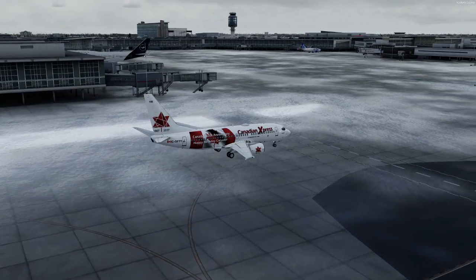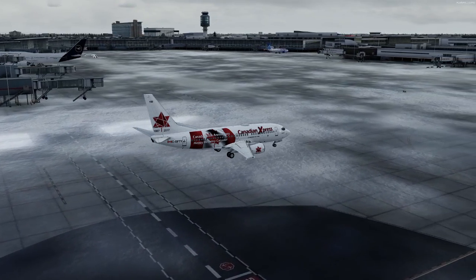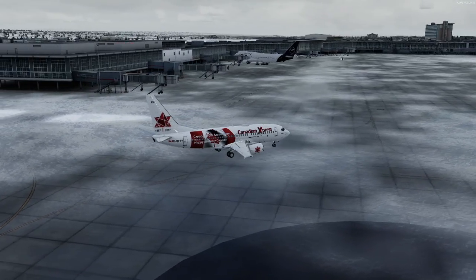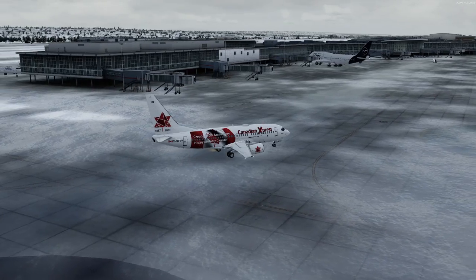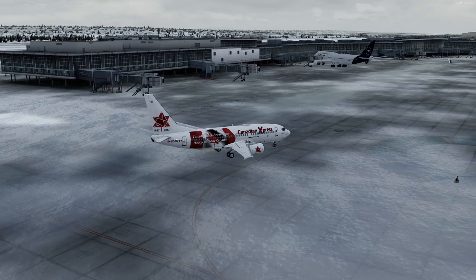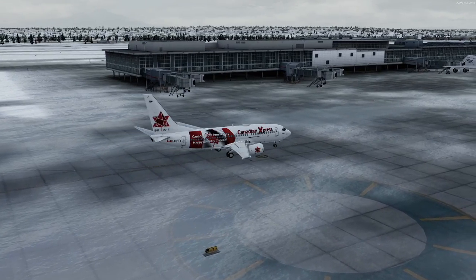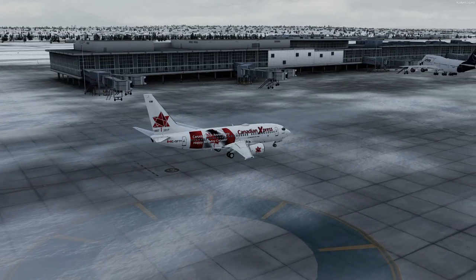Delta 155, contact Vancouver Tower 118.77. Okay. Ground, WestJet 1200 with you, off 8 left. WestJet 1200, Vancouver ground, hello. Taxi via Mike Tango, stand 78, wait for your discretion. Via Mike and Tango, stand 78, at our discretion. WestJet 1200, it's going to be stand 78. Stand 78, copy.